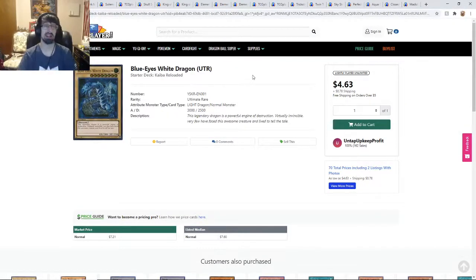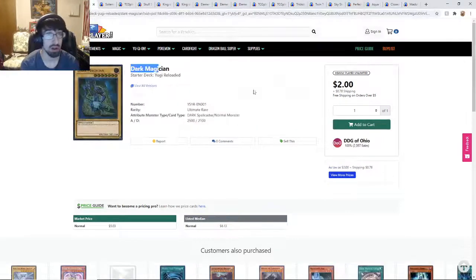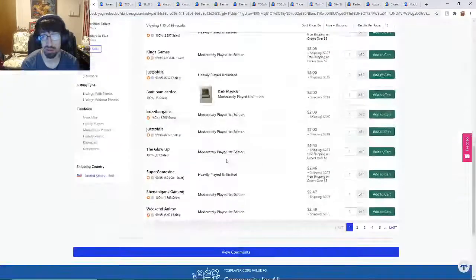I could see this hitting $100 in the future. For first eds, unlimiteds will probably be something close to 70. If you want free money, get this Ultimate Rare along with this one. Dark Magician out of Starter Deck Yugi Reloaded.